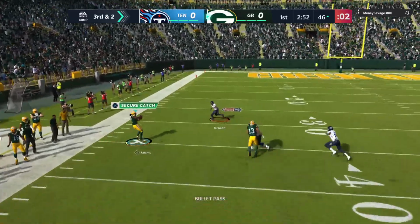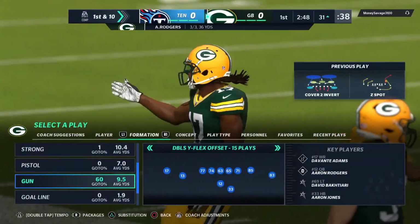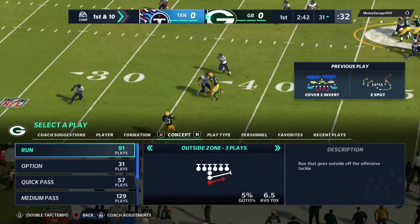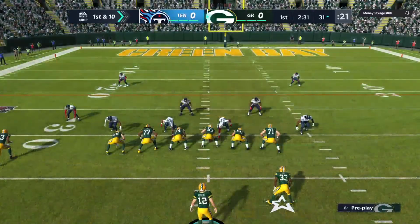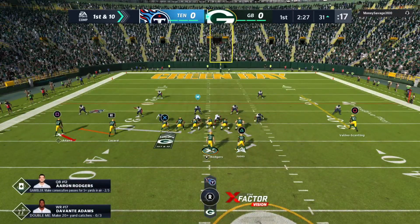Rodgers looking to throw on 3rd and 2. And Adams has it complete. And he's going to have the Packers first down as they're able to get the 3rd down conversion. A little surprise pays off on 3rd and 1. Pass instead of run. Gets him 15 yards. Clock rolling as we hit the midway point of this first quarter.